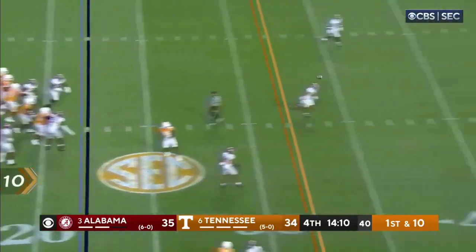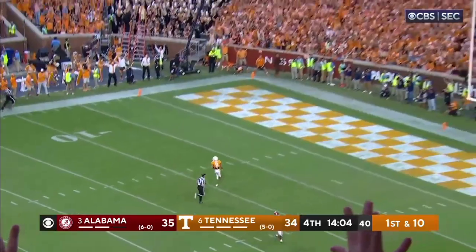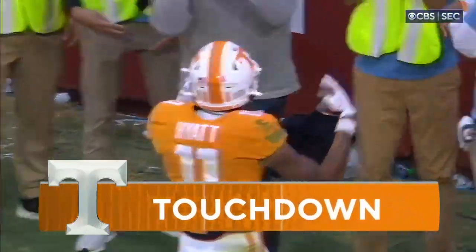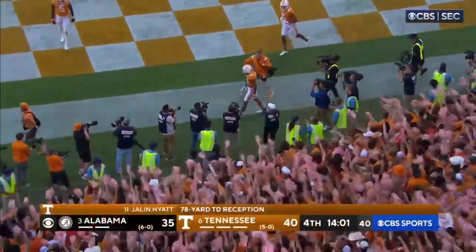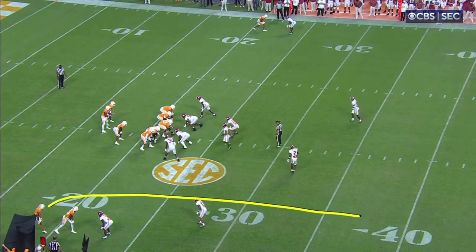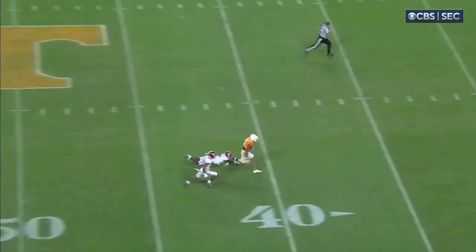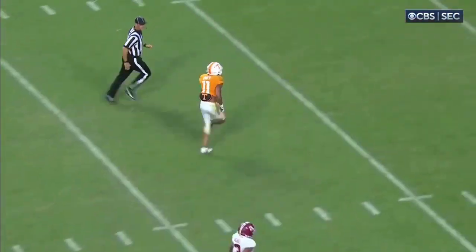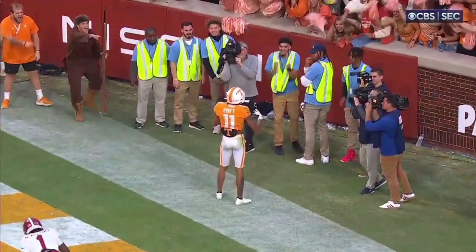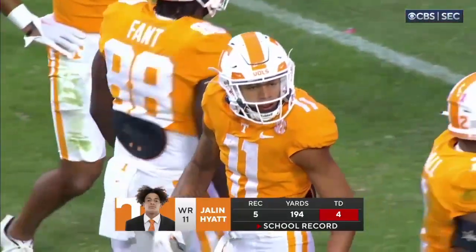Hooker. Down the middle, got him on the fly. It's Hyatt again, and he's going to take it. Touchdown, Tennessee. 78 yards. Same routine. Stack receiver gets to the safety, and that receiver gets inside to the safety, and he's gone. Can't match up. Too much speed. He's by him. Throws it on a dart. It's over. What a game for number 11. Career long, and the receiver. 194 yards, 5 receptions, 4 of them touchdowns.